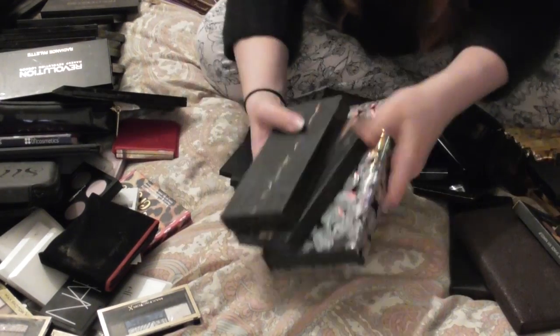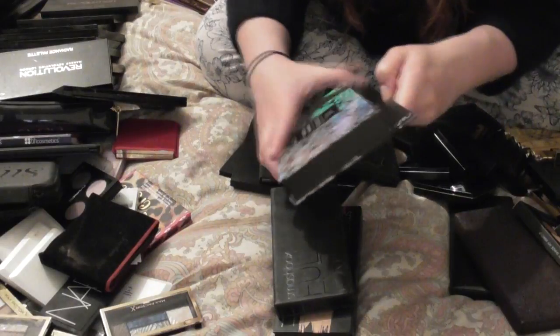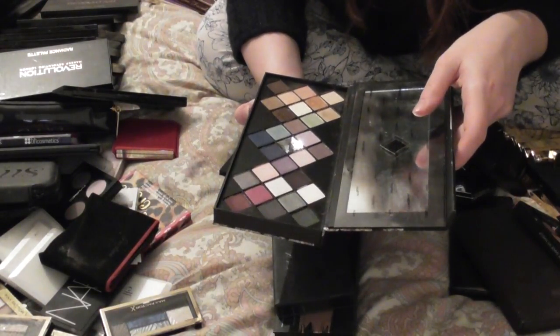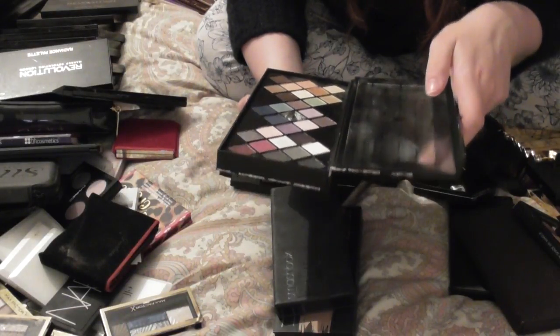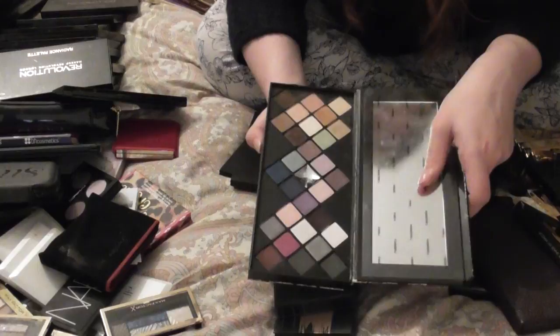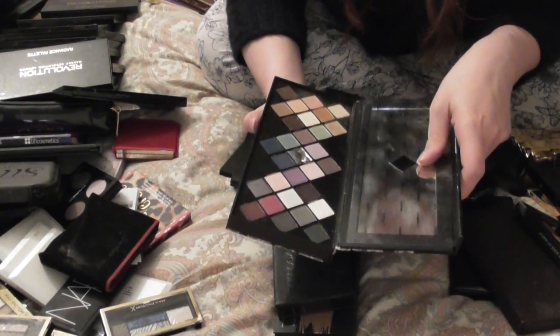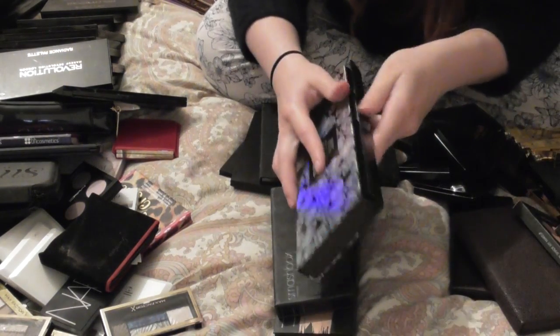My Smashbox palettes, I am getting rid of this guy. This is the Smashbox On The Rocks palette. It is beautiful, it is stunning. It came out as part of a Christmas collection a year or two ago, maybe 3 years ago. I just don't really use it very often, and as you can see, I have a lot of eyeshadow going on already, so it can go.